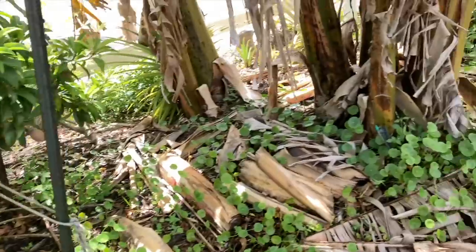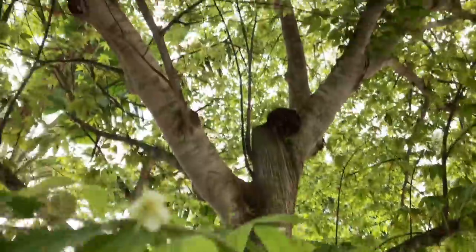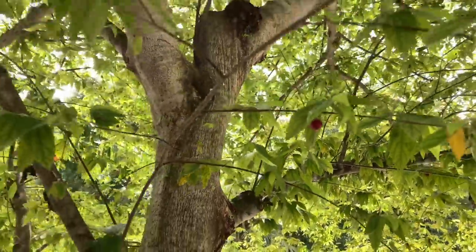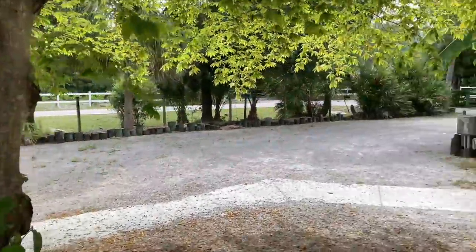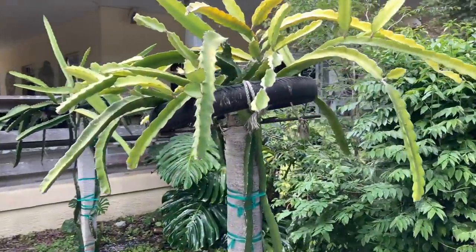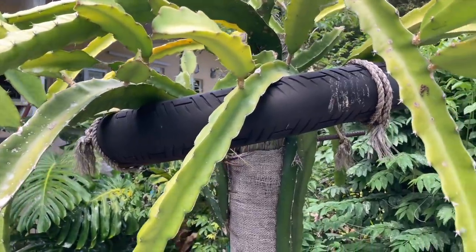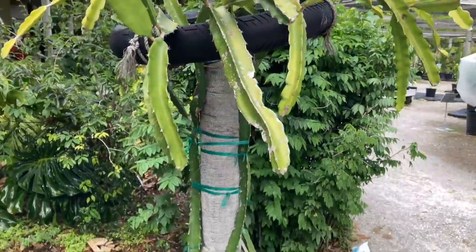So here we have a strawberry tree, which I have never seen before, at least I don't think. And it's blooming. It smells weird. It doesn't look like strawberries, but it has lots of berries. It's big. And then I want to show you guys this. We have lots of dragon fruit at our house, and I've never seen anybody do that. But that's a good idea to support it. Use a tire, because it gets top heavy and just hangs and wants to grow on everything, so the tire actually works. It might not look very attractive, but I think that's a creative idea.